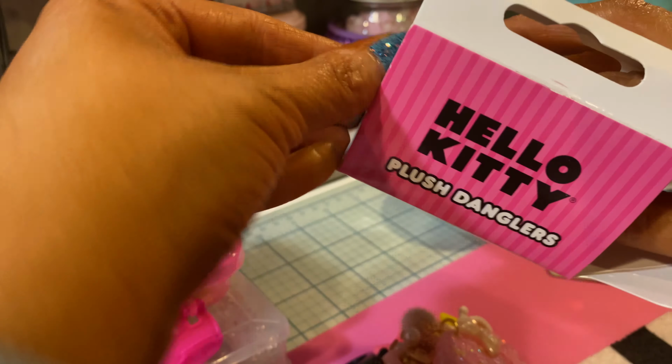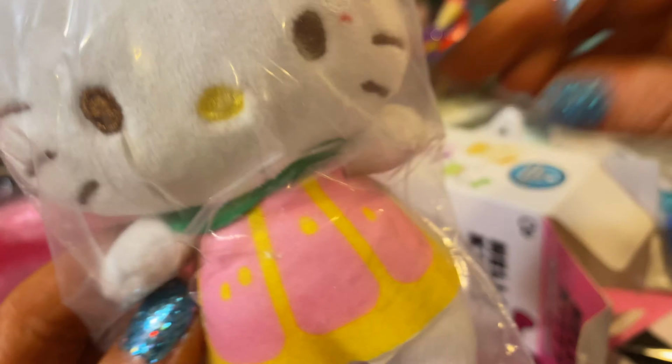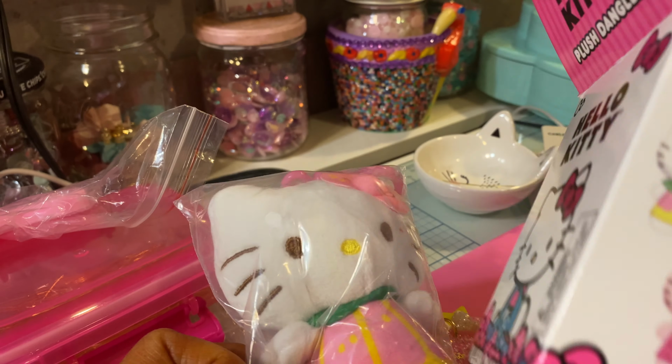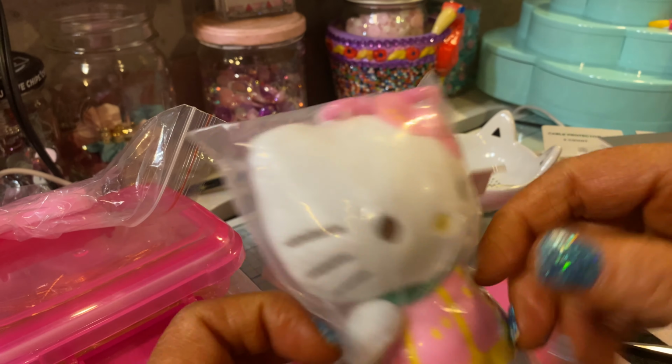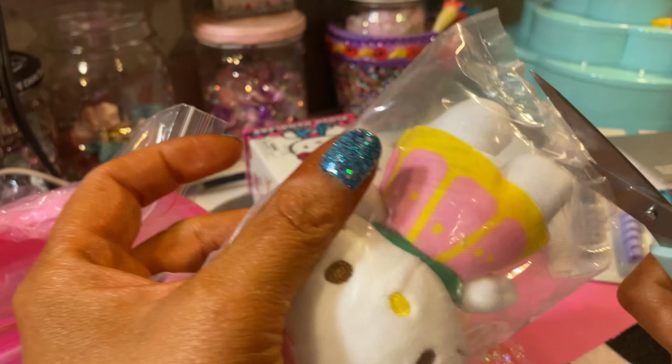I thought it was going to be a bag. I could have looked inside. Are you kidding me right now? This whole time, I could have seen what I was getting. But look. What? Oh my God. That's what I want. Oh my God. I'm freaking out. I'm so excited. That's the one I wanted, you guys.